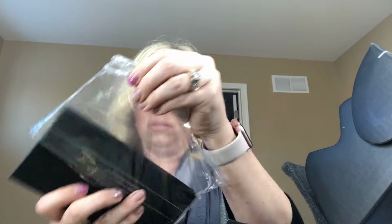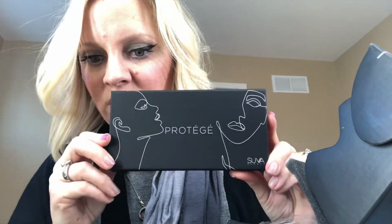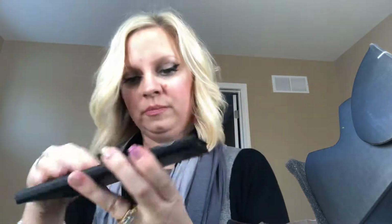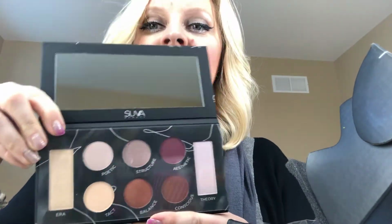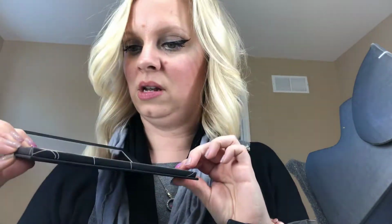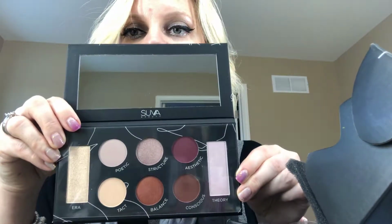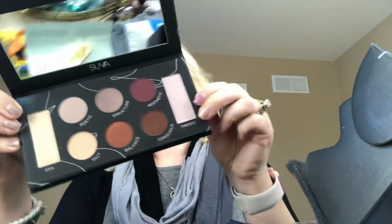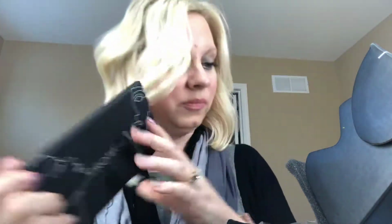And then here is a palette. The Protégé by Suva, and it's $34. Very pretty. Looks like you got a couple highlighters here, and, you know, your eye shades. You can do a couple of different looks with this palette, it looks like. So very pretty. And it's made in the US. That is $34. Alright.